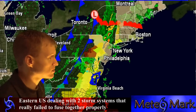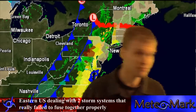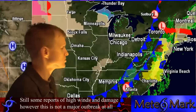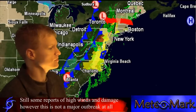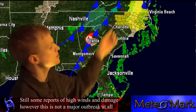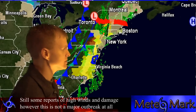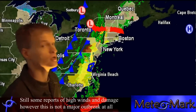But for the most part, things are fairly benign. Like I said, out west here, things are pretty calm. So in the eastern United States, we have Gulf moisture coming in through Florida, and we've got two cold fronts here. But like I said, it's not as bad as the models were making this out to be yesterday and the day before. So we really got let off the hook in many areas.